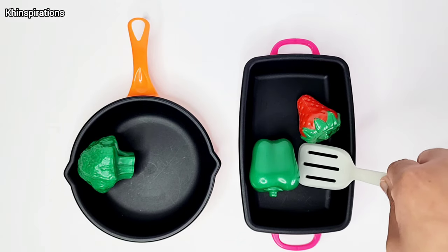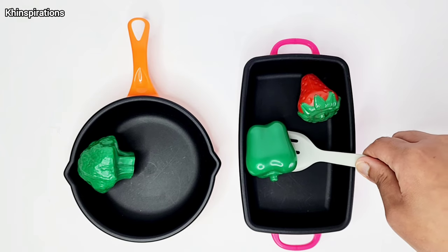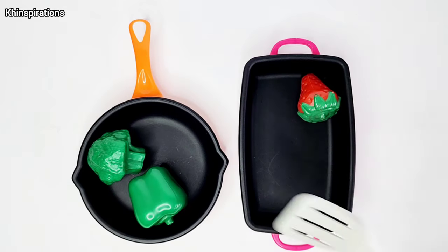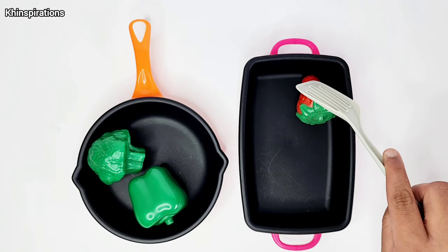Again, the same thing, you would slide the spatula under the object, the green pepper here, and lift it up and bring it over.